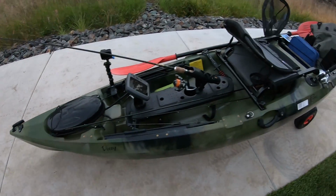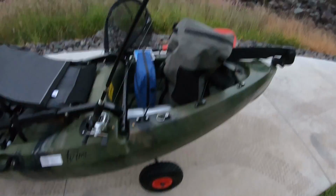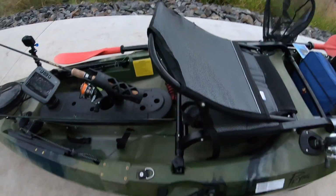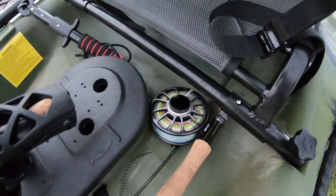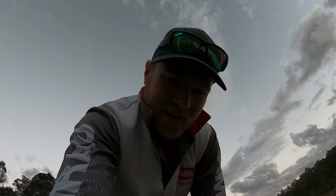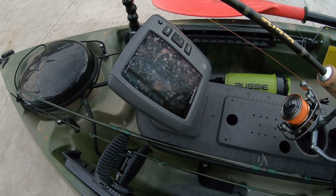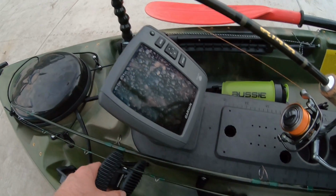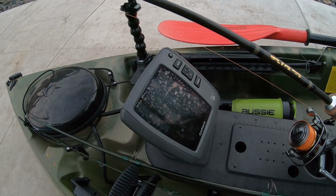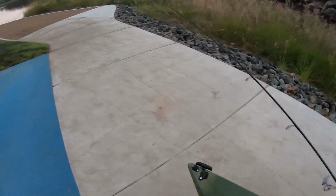This is my beast. It's a Primal Decoy. Got a set of wheels on it. I've brought the fly rod out today, so if I find some deep schooling bass, I'm going to sink a fly in them and see if we can't get a couple on the wand. It's been a while between trips on the wand, so need to get it back out. Got a little sounder there. Now usually I'm a Lowrance man, but my Lowrance is on order. I haven't got it yet. I'm getting a 9-inch HOOK too, so I've got to deal with the Garmin until then. Bit of gear, net, and away we go.